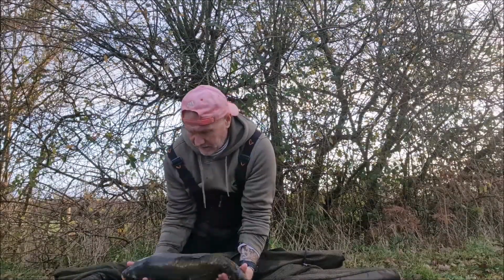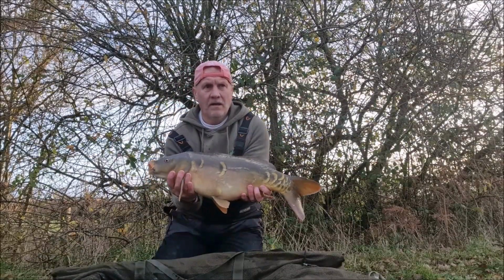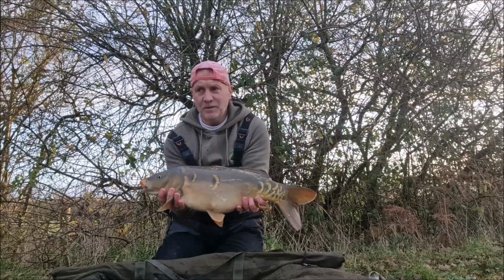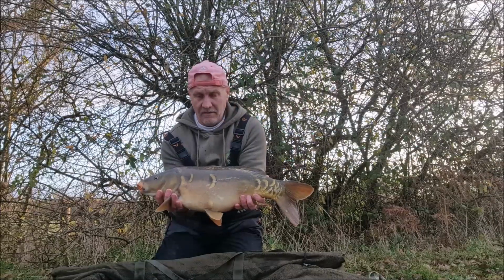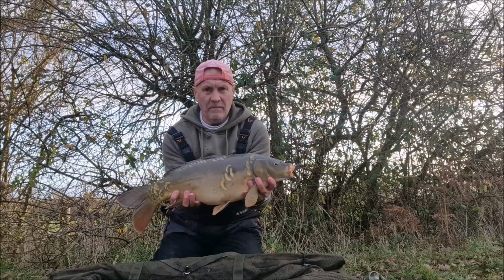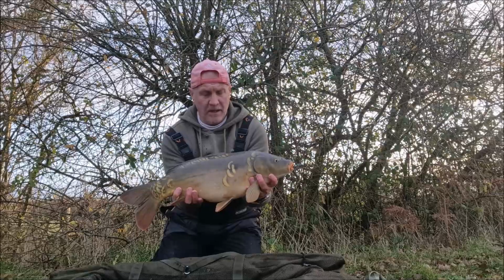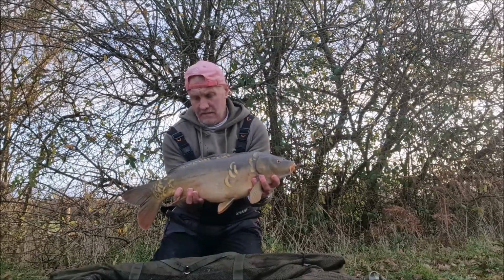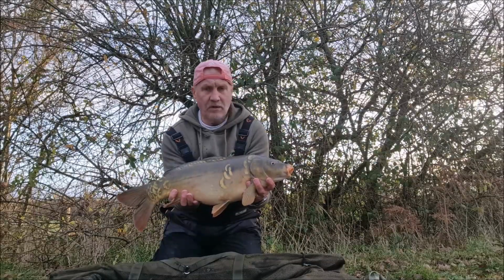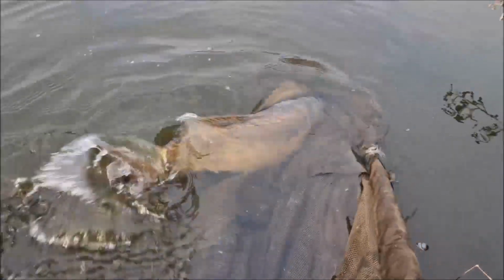8:30, and so yeah, nice little start, nice little mirror there. You saw it, a good old take on that middle rod down on the lilies. Another one for you, nothing massive, 8-9 pounds. Yeah, it's a nice start. Hopefully get a bigger one of these. I'll just get a quick photo to keep for my records in case I get him again, see what rate he's growing at. Thank you very much, Mr. Mirror.